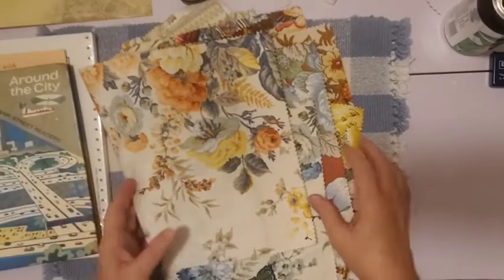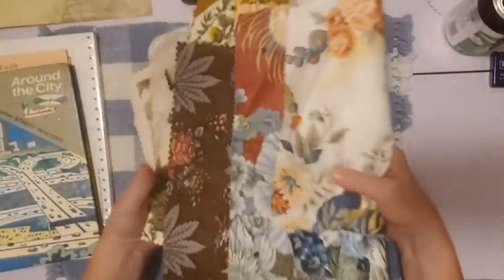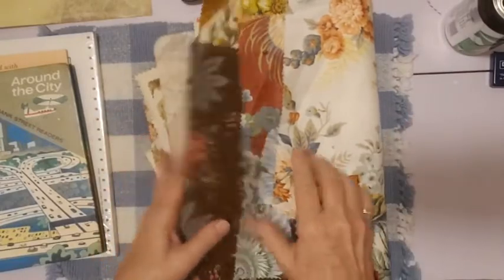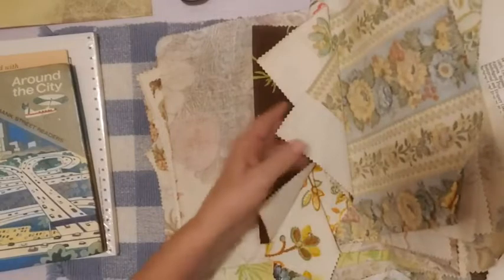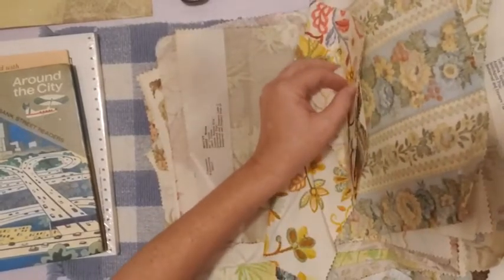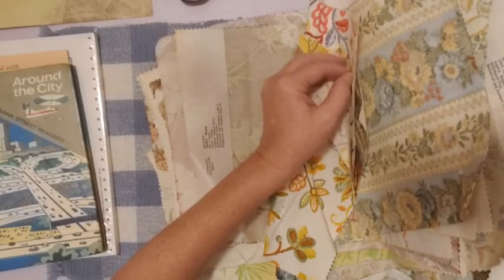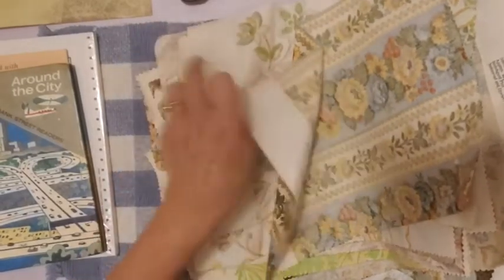So now I don't think I have bought fabric, of course, at a thrift store, but I found this and it was kind of scattered at the bins. I found this at the bins, and it was scattered throughout 2 or 3 bins. And they were next to each other. I don't know what happened, why they were scattered around, but I went through and picked them all out.